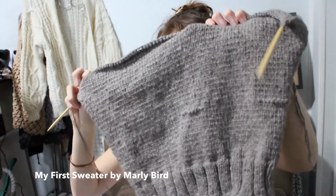My next object I'm working on is my very first sweater. I've already made a bunch of mistakes on it, but this is my first sweater, by Marley Bird, and I am a little bit behind. It was a knit along that she did last year in 2019, and it's 2020 this year, so she did it last spring. So I'm just trying to follow the steps for every week.